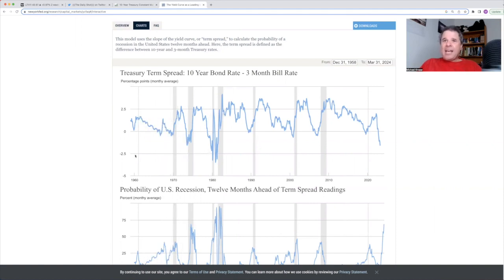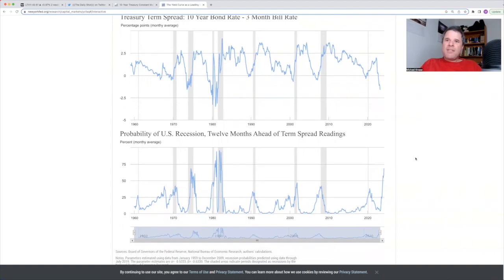And again, zero is right in the middle. And wherever we've seen the yield curve inversion, we have seen a recession. This is absolutely true. But if we go back to the 1980s, that's when we did see the yield curve inversion get below -2.5, according to this. They also have a probability of US recession 12 months ahead of term spread readings. And according to this, the probability of a US recession in the next 12 months is almost 75%.